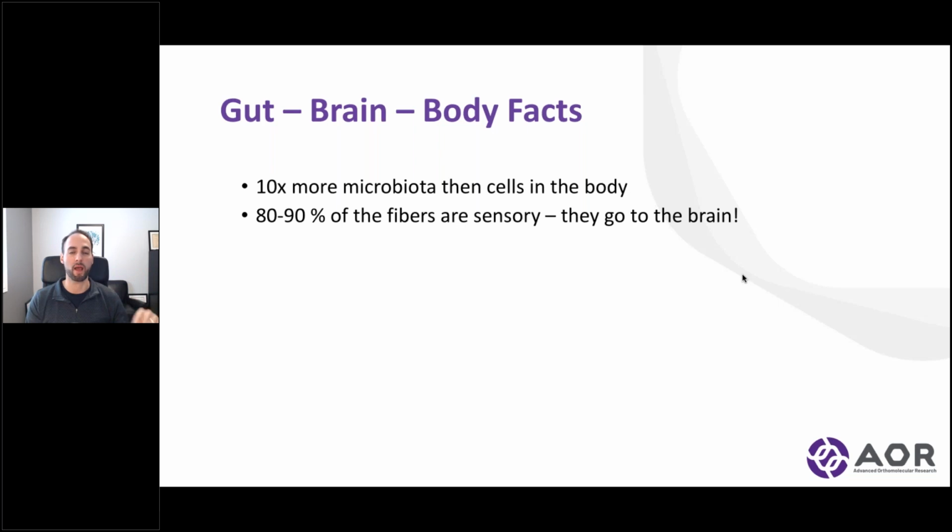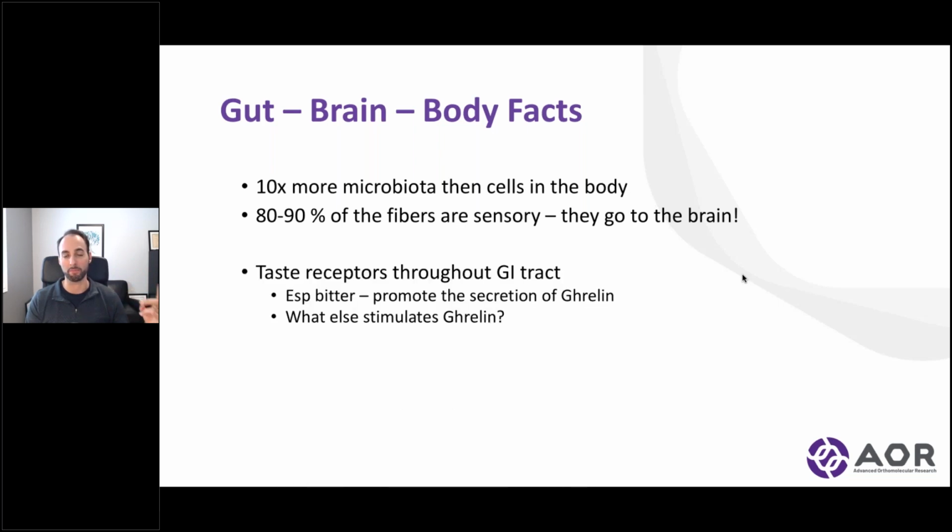But let's keep in mind that most of the fibers are actually going back up, 80 to 90% of them. We have receptors throughout our digestive system, and one of the big topics now is cannabis. I recently did a webinar for AOR on palmitoylethanolamide, or PEA, and we'll talk about that at the end of the presentation. And that is part of the endocannabinoid system.